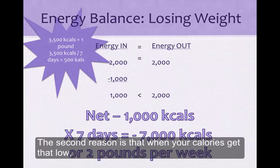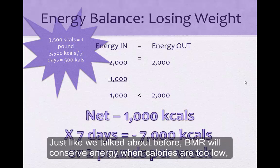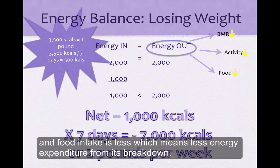The second reason is that when your calories get low, your energy expenditure will be affected. Just like we talked about before, BMR will conserve energy when calories are too low. Physical activity is more difficult to maintain when you are not providing energy to sustain the activity, and food intake is less, which means less energy expended from its breakdown.